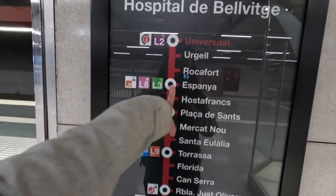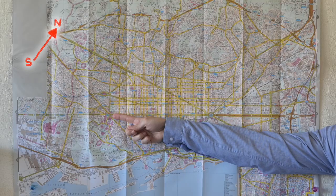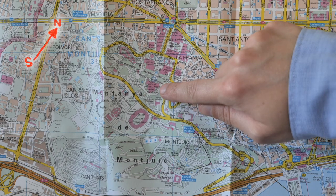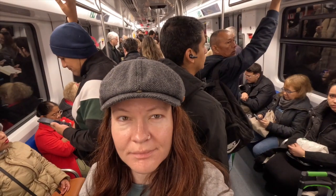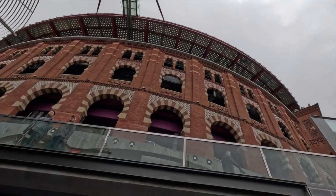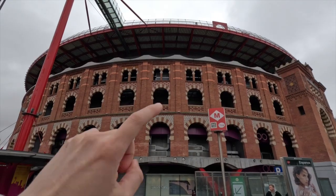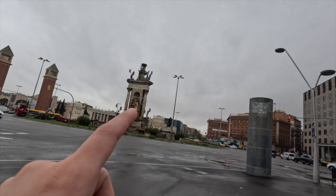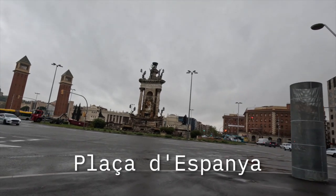I'm taking the metro until the España station. That way I can walk up to the art museum and see the magic fountain, the stairs and the 4 columns. There we have the Arenas de Barcelona. There we have Plaza de España.